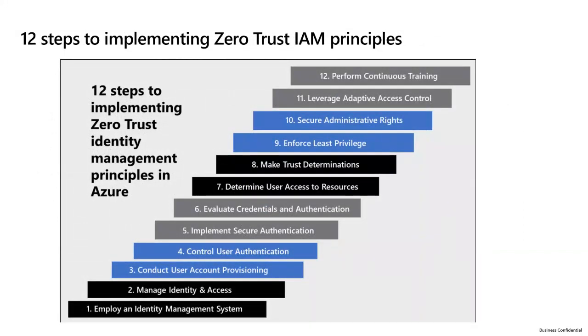This diagram essentially shows the 12 steps to implementing Zero Trust Identity and Access Management principles, starting with step 1 as a foundation of employing an identity management system. And some of the others that we'll look at today in some detail have to do with, for instance, step 3, conduct user account provisioning, step 4, control user authentication, step 5, implement secure authentication, and step 6, evaluate credentials and authentication. But all together, following these 12 steps, agencies are able to implement Zero Trust identity management principles by leveraging Microsoft Azure tools, particularly centered around Azure Active Directory.